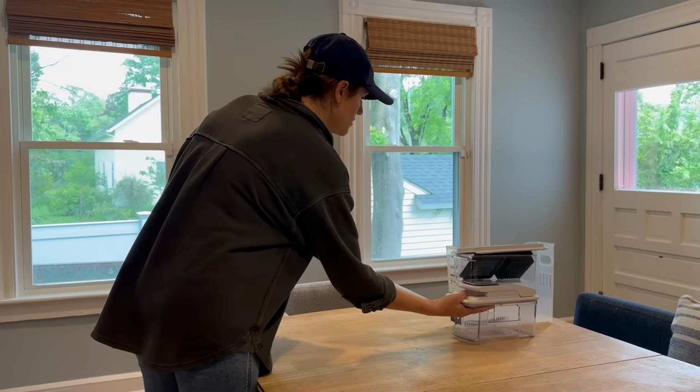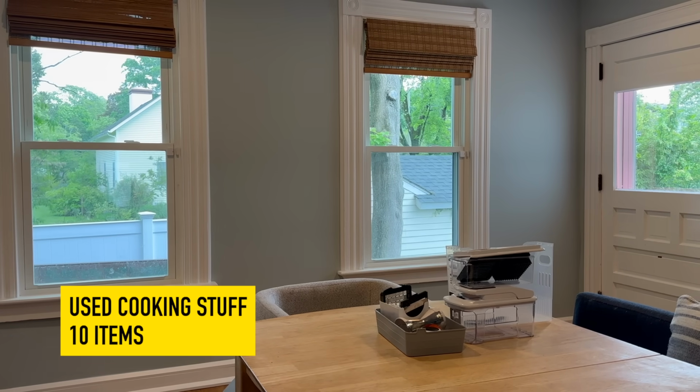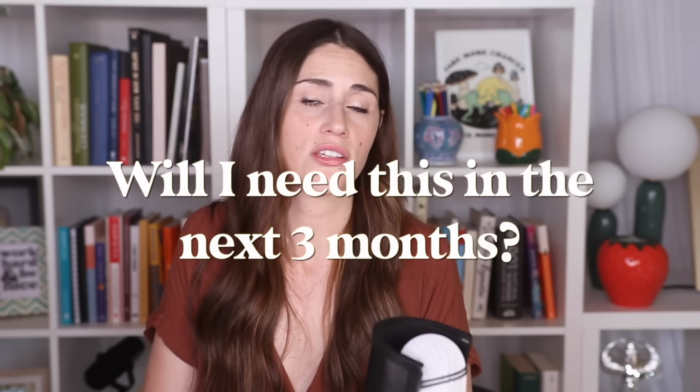So when I come across something that's useful or practical, but that was pushed to the back of a cupboard or the back of a drawer, I first ask myself, did I forget this existed? And if my answer is yes, I usually get rid of it then. If I'm still wishy-washy, I might ask myself, okay, will I actually need this in the next 3 months?